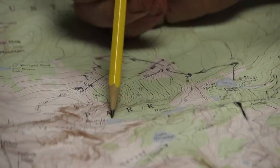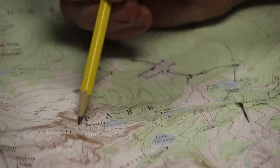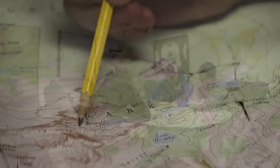With a solid handle on the avalanche problems we could experience, it's time to pull out a map and plan our tour for the day. Having recently skied Dead Elk Couloir, Joey was eager to get back up there and ski the new snow. How do you guys feel about option one?